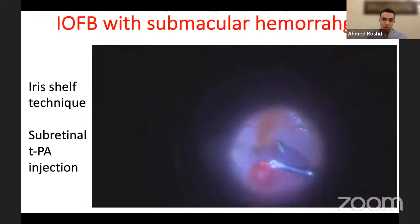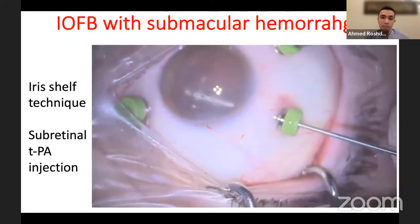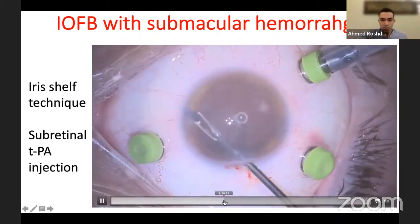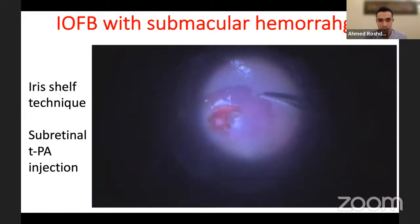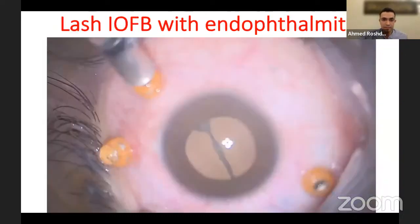This case of intraocular foreign body was associated with submacular hemorrhage. So after delivering the foreign body to the anterior segment and getting it out, I decided to inject a subretinal TPA. Here I'm injecting the subretinal TPA. And implanting the IOL into the sulcus.